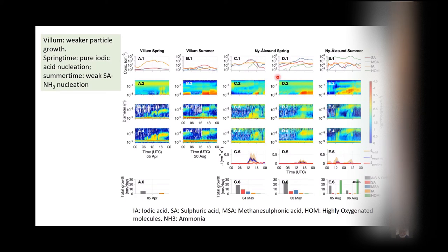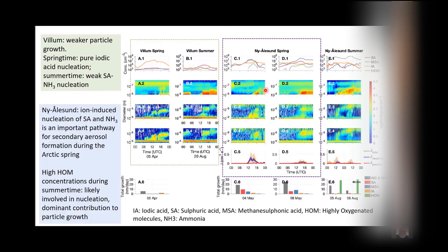Now when we compare Ny-Ålesund during spring and summer, it's a totally different chemistry. Here at Ny-Ålesund, we have ion-induced nucleation. Ion-induced means charged particles, which are mostly composed of sulfuric acid and ammonia. This pathway of sulfuric acid and ammonia condensing together forms a very important pathway of secondary aerosol formation over the Arctic during the springtime. But this mechanism is not necessarily the same in Ny-Ålesund during the summertime.